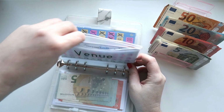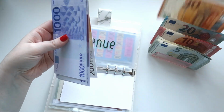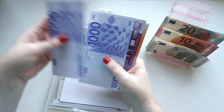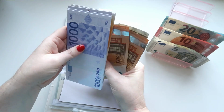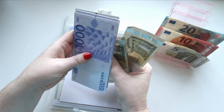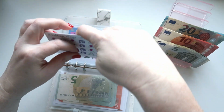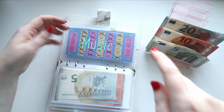And then we have venue. Venue is getting €65. So we will do 50, 60, and 5. So in there we have 1,000, 2,500, 700, 900, 3,000 and 50, 70, 80, 90, 95, €3,105 is what's in there now. I think for this one we've less than 1,000 to go on this one.